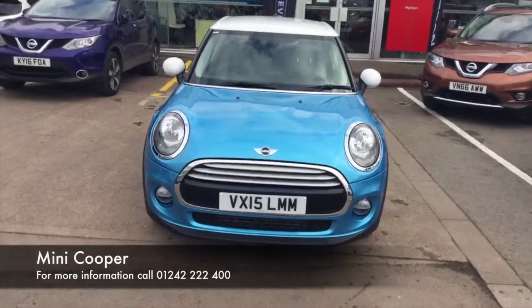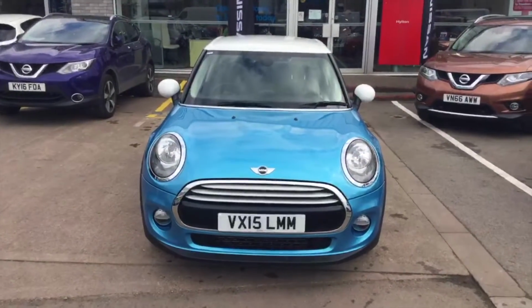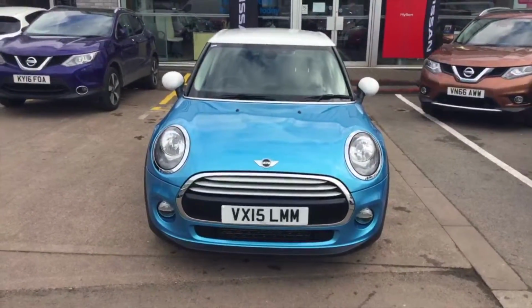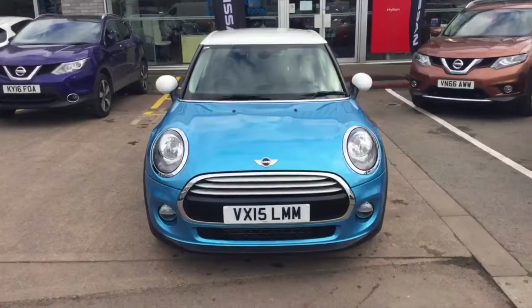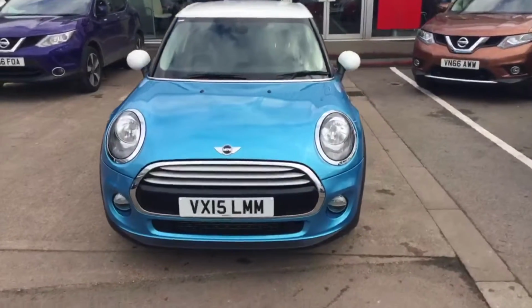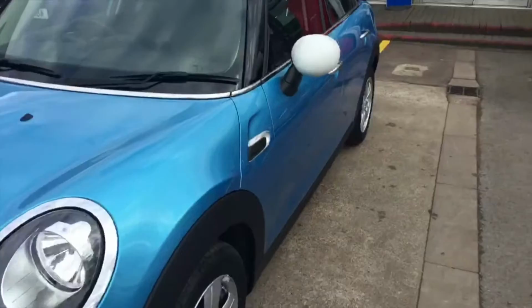This is a short video to show around an exciting used car that we now have available in stock. The car in question is a Mini Cooper in blue, registration VX15 LMM. As you can see, as we move around the vehicle, the paintwork and bodywork is in perfect condition.